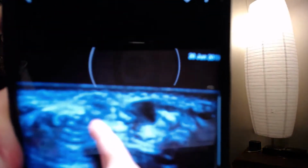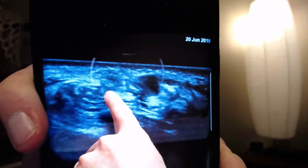So, let's see if we can find a neuroma. Everyone left when they heard about the neuroma. All right, let's see what we got. Can't find the neuroma. All right, there is a neuroma. That's actually an ultrasound of it. There it goes. It finally focused.